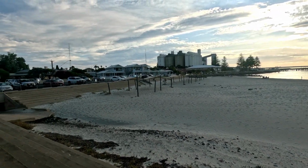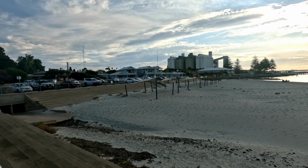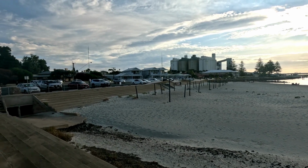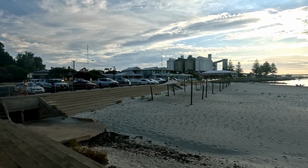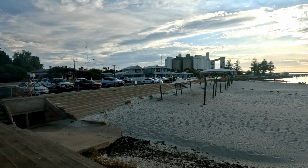That's where these double stories are, is where the caravan park is here at Wallaroo. It's only a small caravan park, if you get the opportunity. It's a brilliant little spot to stay at.